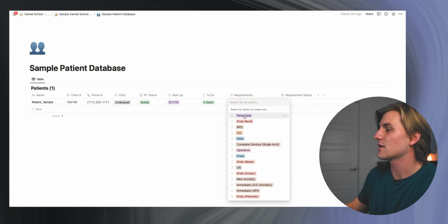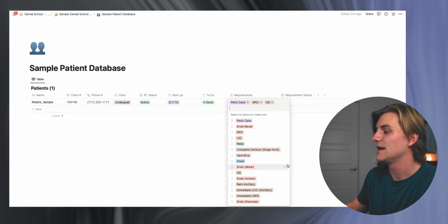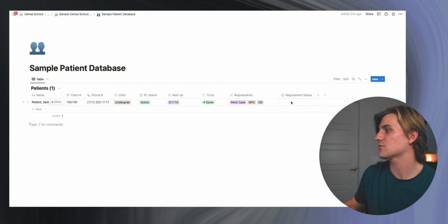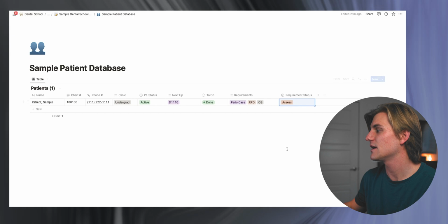So let's say that they're a perio case, I can go through and click that. Let's say they also need a removable partial denture, I can go in and do that. And then like oral surgery. Those are the things I can quickly put those down. And then requirement status. This is simply if I've actually verified that they're going to do the work with me in the school. So let's say I've actually planned it, I'd put down planned. If I haven't met the patient yet and I don't know for sure, I would put down assess. So there's just a bunch of different options in here and things to keep track of each patient.